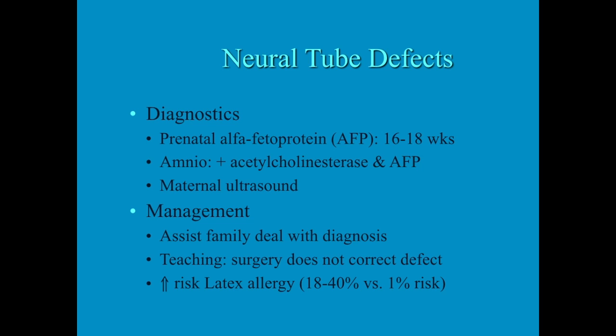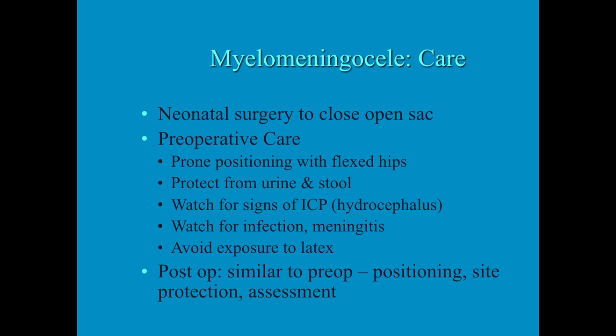What's interesting about these defects is the high incidence of latex allergy associated with this condition. So when we do their bowel and bladder care, when we're doing any dressing changes, we use latex-free gloves. So the myelomeningocele and the myelocele will need a surgical closure in the neonatal period. So they have to stabilize the child, and as long as they can be put under anesthesia safely, then they'll take them to the OR.